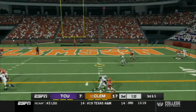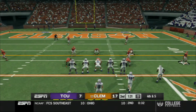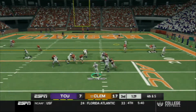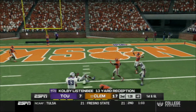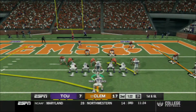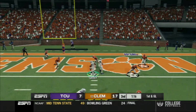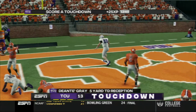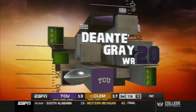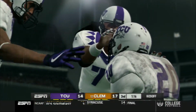They're in the red zone, and he's way off target on 3rd down. I don't know what Matthews is doing there, but Walker is going to go for it on 4th down instead of taking 3 points. And he connects with Listen B for 13 yards and a first down inside the 5. Gutsy call by Walker, trusting his quarterback to get it done there. 1st and goal. And there's Matthews connecting with Gray in the end zone, and TCU breaks into the deficit. They score. First touchdown for Matthews today after 3 picks in this first half. And we have a 3-point game.